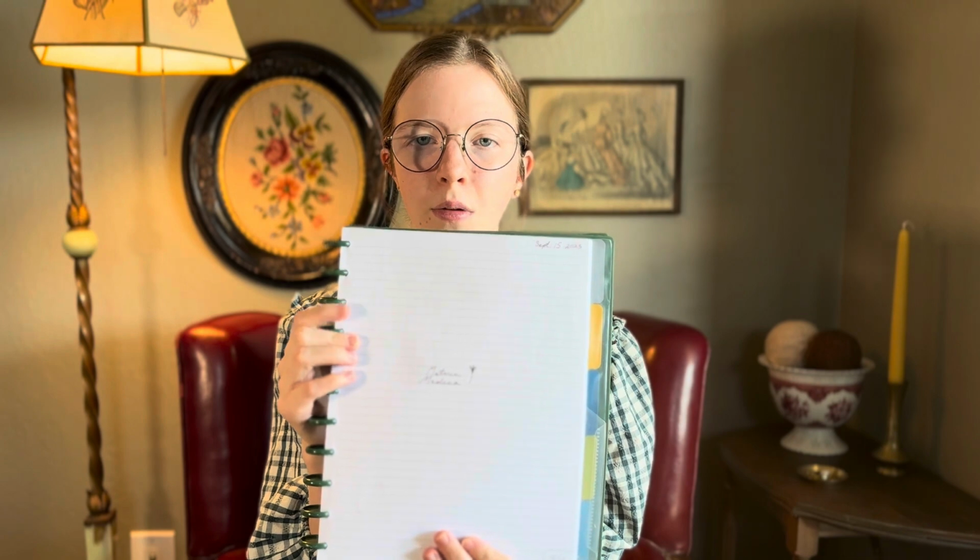Okay, so this is my Materia Medica. If you do a lot of herbalism or have a garden or just use herbs in your home, then you may have one of these as well. I've been doing quite a bit of home herbalism for a few years now, but I just started my Materia Medica. I ordered this off of Amazon. I really like having the disc binder because I can move pages around.